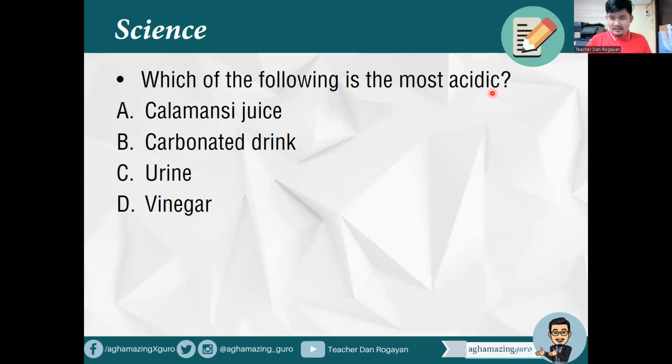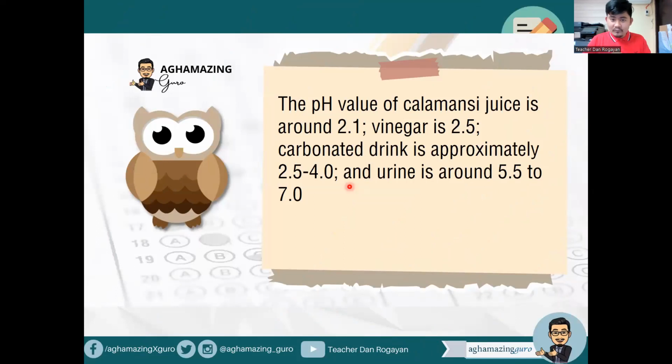Yes. All right, sige. So which of the following is the most acidic? What do you think? I can see C's and A's. Parang natuwa ako dun sa urine. Okay. Anyway, all right. So that is actually calamansi juice. The pH level is about 2.1, no? This is actually very acidic.